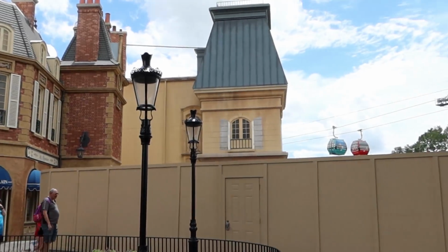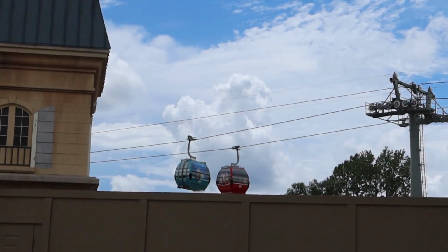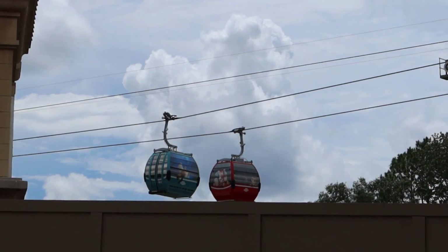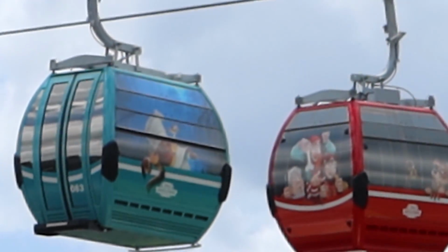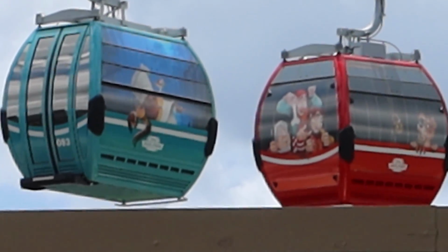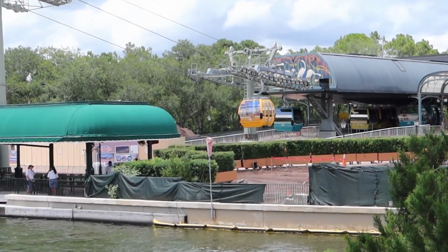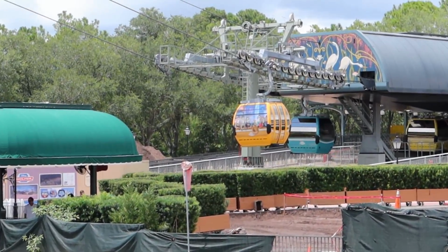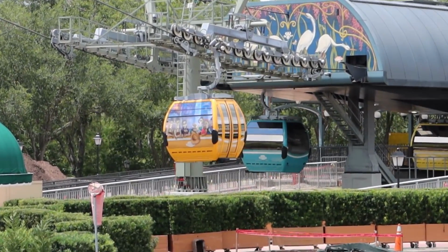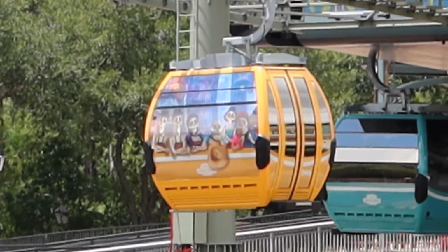And I wanted to show you guys, they've got some Skyliner cabins stopped right here. We should be able to see what characters are on the outside of them. Oh man, they're actually really hard to make out. Who is that? I have a really tiny screen. You guys can probably make them out a little bit better than I can. Who is that? Oh, I can make this one out. This one is Coco. Also, we have an opening date for the Skyliner, and that is September 29th. So they still got a little bit of work left to do on it, but it should be opening very soon.